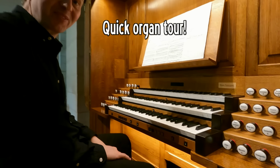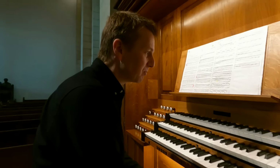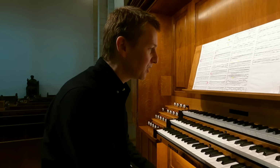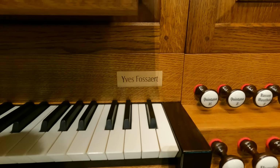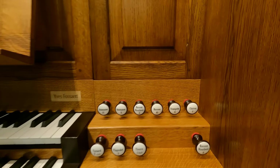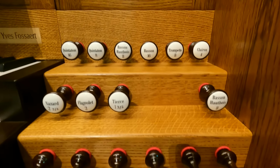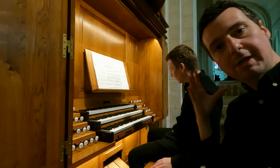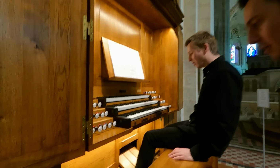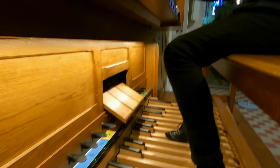Would you like to tell us a little bit about it? Well, it was completed and opened in 2021. It's built by Yves Fossard. It's fairly local to this area. Yes. And it's built in a very French style, but uses a lot of extension and the same stops over and over. So it's actually only got 18 stops in total. Just 18 stops. Which, when you couple them all together, is this.